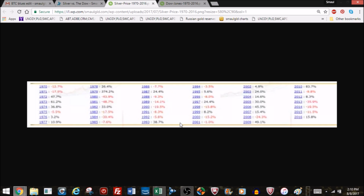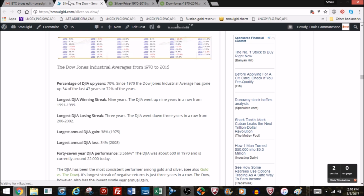So we saw that we had that 374% spike in 1979. We saw a 50% spike in 2009, an 83% spike in 2010, a 45% spike in 2006. But then we've seen those dives, 61% spike in 1973 as well. Silver's a small market. It can go up fast. It can go down. But as we saw, silver under 900% gain over the last 47 years. Dow Jones, this is without dividends, 3,566%. So the Dow, for whatever reason, and I'm not going to get into any of the fundamentals, has outperformed silver by a dramatic amount in the last 47 years, and that's without even including dividends reinvested.